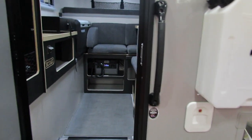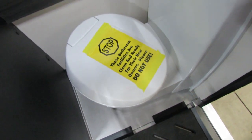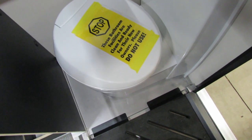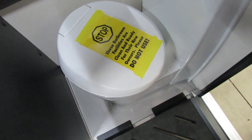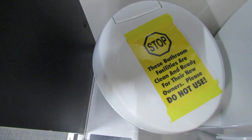Got the water storage over there. Okay. Oh, look at that. It's got the open toilet concept. Yeah, that's a bit different, you know. Just have a poop right there. I guess you could put privacy curtains up. I guess that's the idea. But if you live alone, like, who cares? But that's interesting.